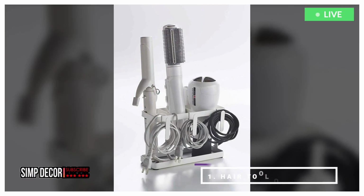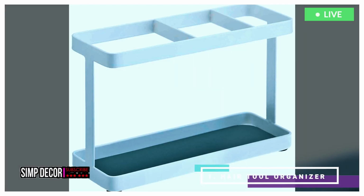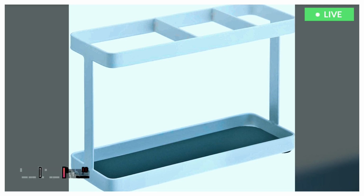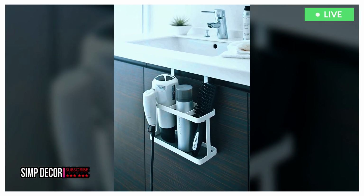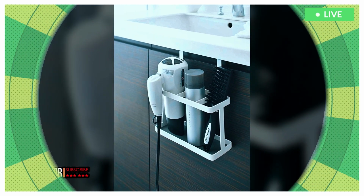1. A hair tool organizer that'll keep your curling iron, hair straightener, and dryer from taking over your counters. It comes with hooks, so it can be hung on the cabinet or left out on your vanity as is.